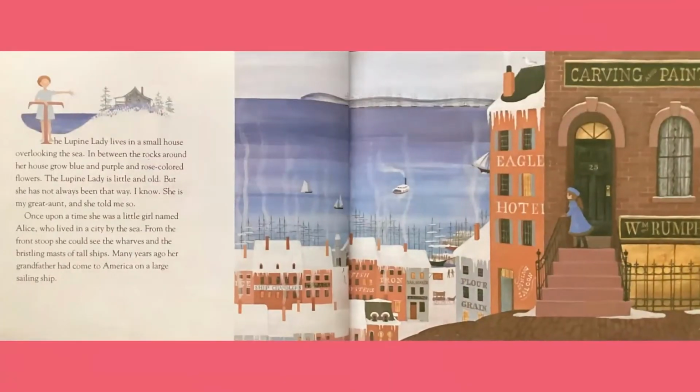Our story, Miss Rumphius. The lupine lady lives in a small house overlooking the sea. In between the rocks around her house grow blue and purple and rose-colored flowers. The lupine lady is little but old, but she has not always been that way. I know, she is my great aunt, and she told me so. Once upon a time, she was a little girl named Alice, who lived in a city by the sea. From the front stoop, she could see the wharves and the bristling masts of tall ships.